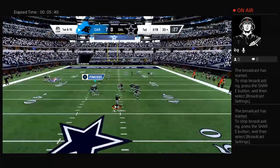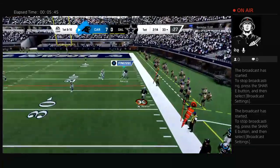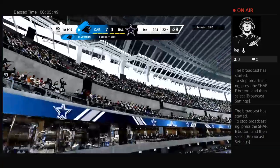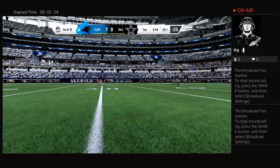From the gun, here's Newton. Eluding the pressure right. 11 yards and a Panther first down. So an instance there of Cam being Cam. We know he can use his legs.